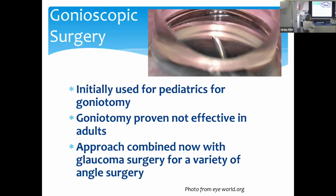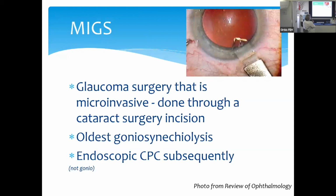But now we have this approach that we use for babies for different adult surgeries. So we found ways that you may get pressure lowering when you work on the angle, but curtailed and directed for adults. So again, what is a MIGS? It's glaucoma surgery that is microinvasive. To me, it's the ones that are done through a cataract surgery incision.